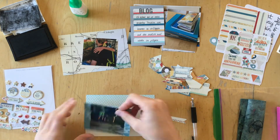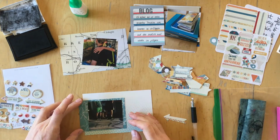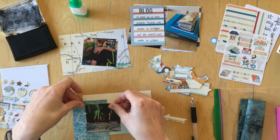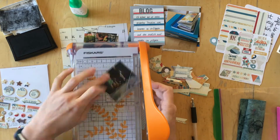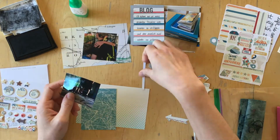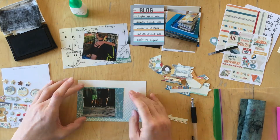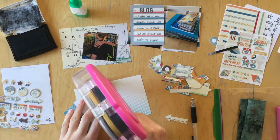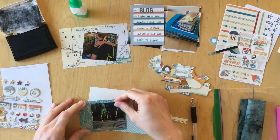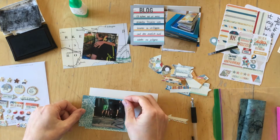So I'm thinking about adding it on like this, or like I did with the tag. I really liked the horizontal line there, and then I realized that this photo isn't square. So I'm going to trim it down to be a square photo, and now it looks much better. And yeah, so I'm going to mount my photo onto the card, and then I'm deciding how I'm going to place the card on there.